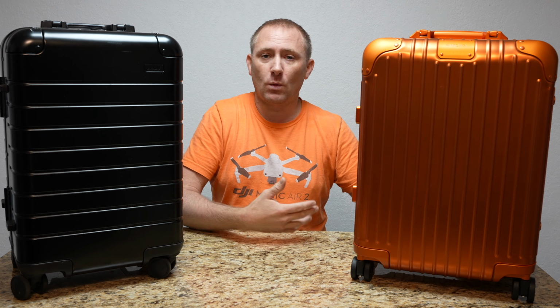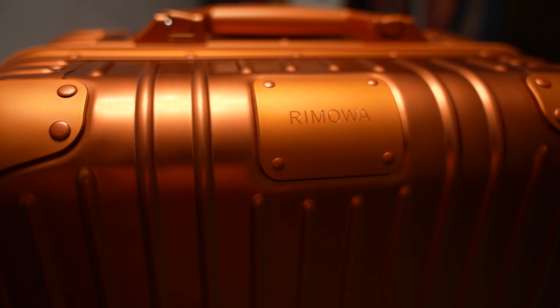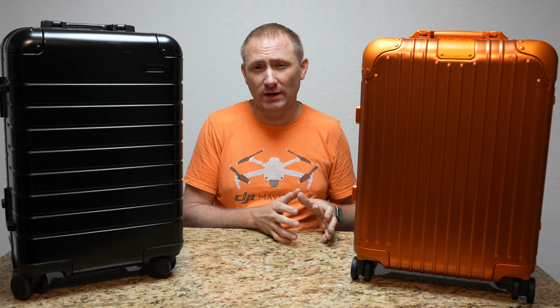It's going to be for you to judge. If you have the money and you're looking at one or the other, if I was to put both of these in your hand, I think everybody, for the most part, would say, yeah, that is a really nice suitcase. It is definitely a step up. But it's a big step up in cost for a small step up in features or capability.